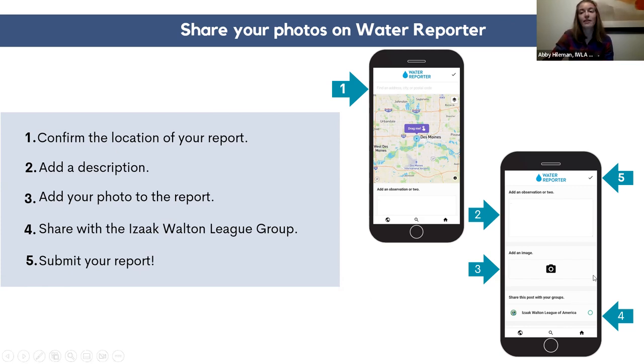And then you can add a photo to your report, and I'll show you what a good image looks like here in a moment. You want to make sure that you are capturing both the conversion chart and your Quantab strip in one photo. And then it's really, really important, step four, to share your results with the Izaak Walton League of America. So it'll be a little circle at the bottom right. And then step five is submit your report.